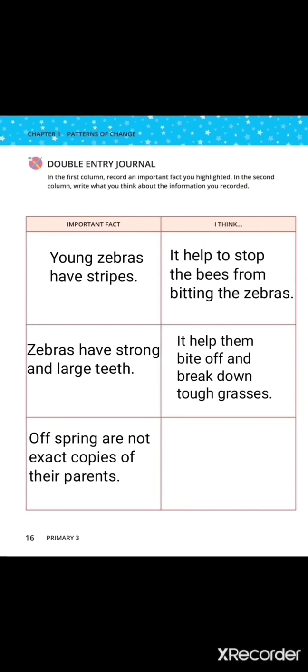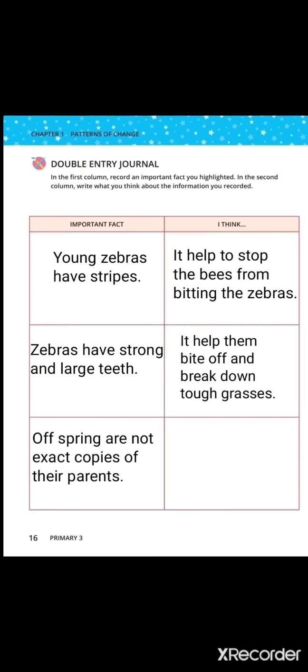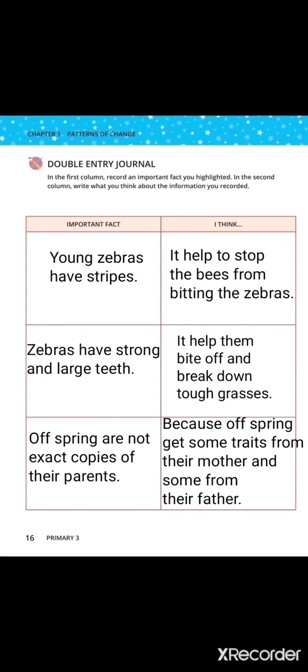The first fact we underlined or made a circle on is young zebras have stripes. Okay, on the other side, I will write it helped to stop the bees from biting the zebras. Okay, the second fact is zebras have strong and large teeth. I think it helped them bite off and break down tough grasses. The third and last fact is offspring are not exact copies of their parents. I think because offspring get some traits from their mother and some traits from their father.